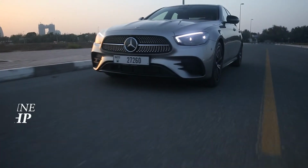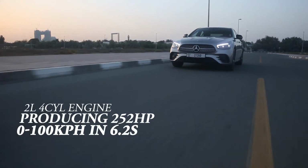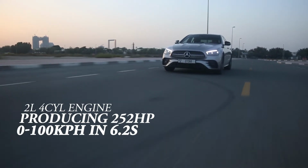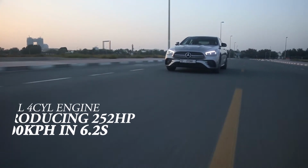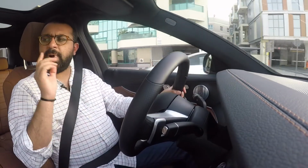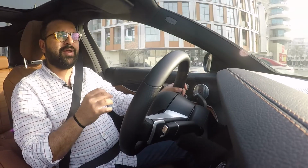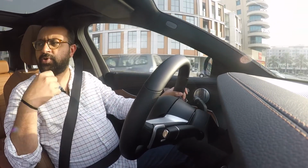The E300 comes with a 2-liter 4-cylinder engine producing 252 horsepower. It does 0-100 in 6.2 seconds. It's not quick, but it's quick enough. All of this is mated to a 9-speed gearbox, sending power to the rear wheels.